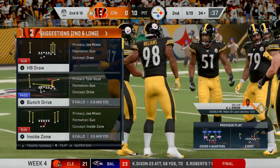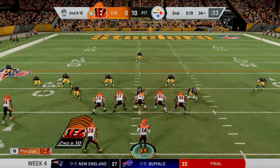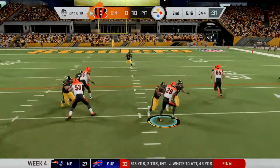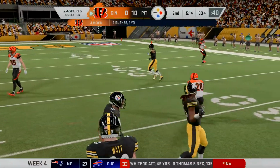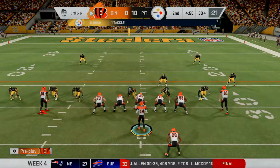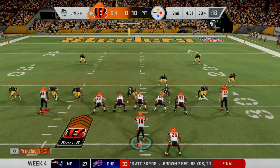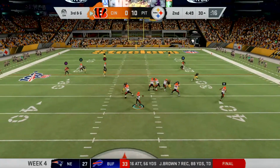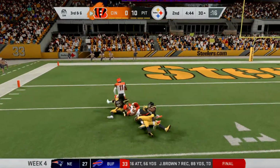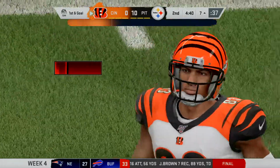And now a throw on 1st down there, but it's incomplete. Tyler Boyd, the former Pitt Panther, was the target. That'll bring up 2nd down. Dalton with a give here to Mixon. Call it a gain of 4, and it'll leave him with a 3rd down and 6 to go. 3rd down, a shot here for Dalton. He's got his man, Boyd. They're able to convert on 3rd down, and that sets up a 1st and goal.